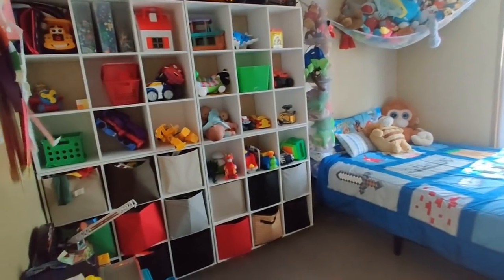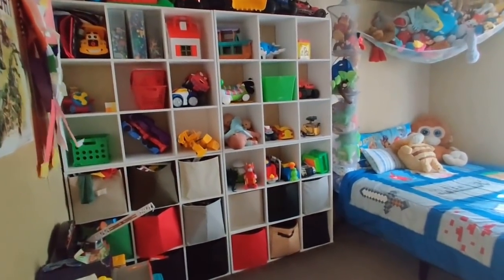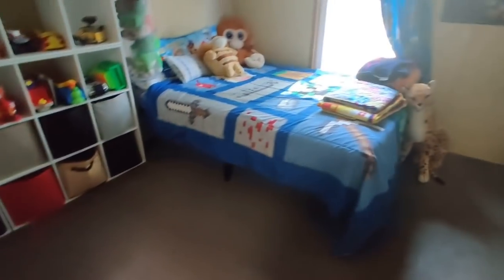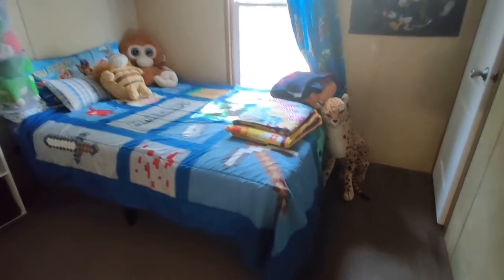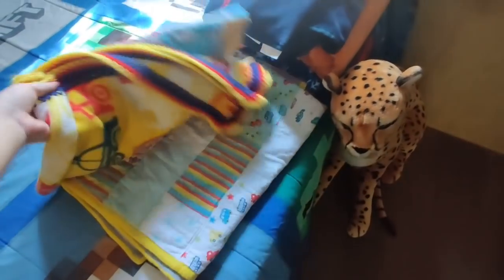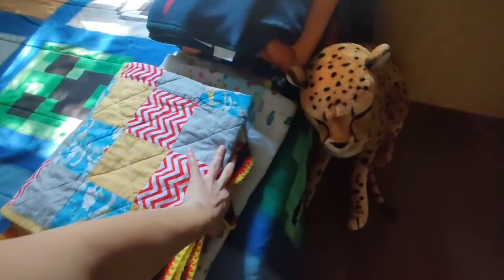They just picked it up today, so the shelves are a big mess. But I didn't have to clean it. I just came in here and vacuumed and folded all their hundreds of blankets. My kids have an obsession with blankets. Some of these I made. Some are just like, you know, Spider-Man, Minecraft things.